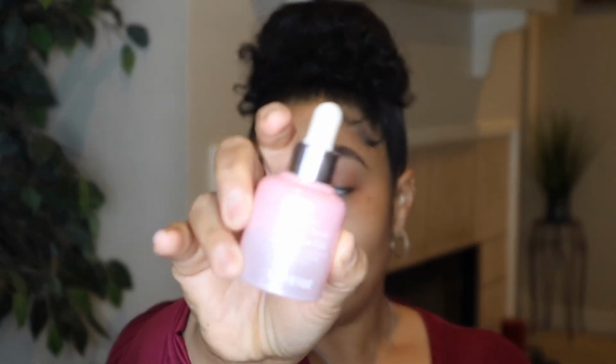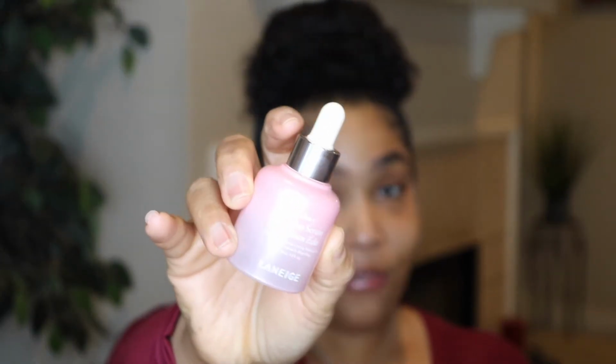And for primer, last time I used the foundation, I used my Fenty primer, but I want to go in with my Glowy Makeup Serum by Laneige. This is my most favorite, how many times can I say that, but my most favorite primer. So I am curious to see how the foundation will work with it, and I am almost out of it, so this is most definitely a product that I will be repurchasing.